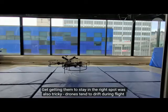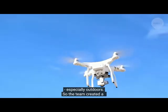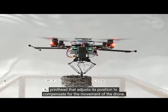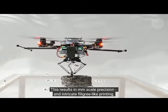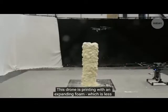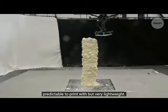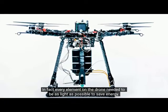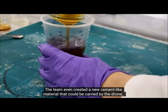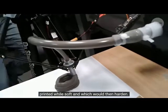Getting them to stay in the right spot was also tricky. Drones tend to drift during flight, especially outdoors. So the team created a print head that adjusts its position to compensate for the movement of the drone. This results in millimeter scale precision and intricate filigree-like printing. This drone is printing with an expanding foam, which is less predictable to print with, but very lightweight. In fact, every element on the drone needed to be as light as possible to save energy. The team even created a new cement-like material that could be carried by the drone, printed while soft, and which would then harden.